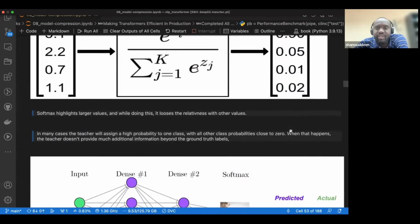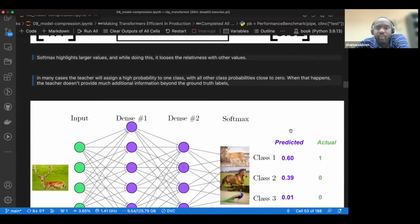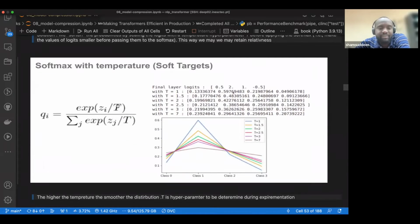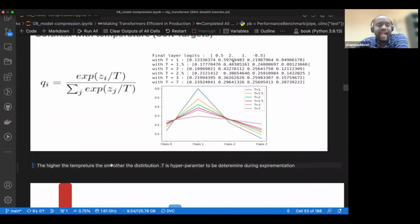We use what is called a temperature, which is something that we divide the values by, so that we have them closer. This is an example. This is a temperature. Before we apply the softmax, this is our logit. Before applying softmax, we divide each one by the temperature. When we divide by temperature equal to 1, it is still the same thing. But when we divide by temperature equal to 7, you can see the final values are 0.2, 0.2. So they look to be in the same range, right? They share some kind of relativeness. So we can use the temperature to change the model and let it learn more. You can see the higher the temperature, the smoother the prediction.